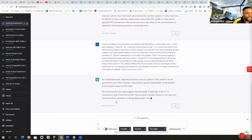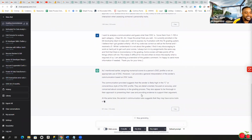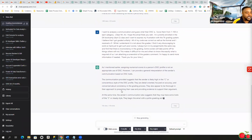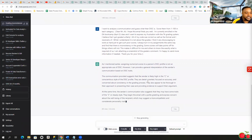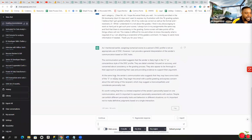All right, so the communication provided suggests that the sender is likely a high C, okay? They are detail oriented, focused on accuracy, and concerned about consistency in the grading process. They also appear to be thorough in their approach to presenting their case and providing evidence to support their argument, okay? So it goes on to talk about the S, all right?